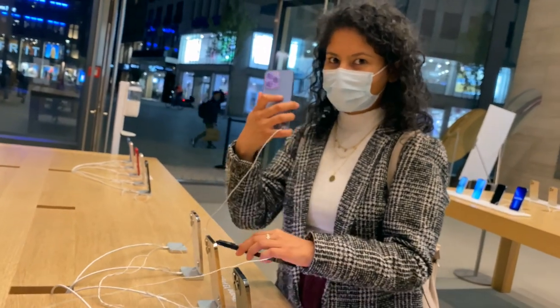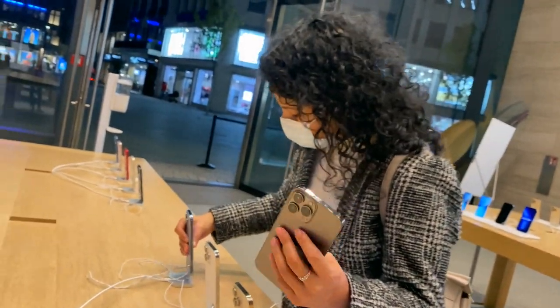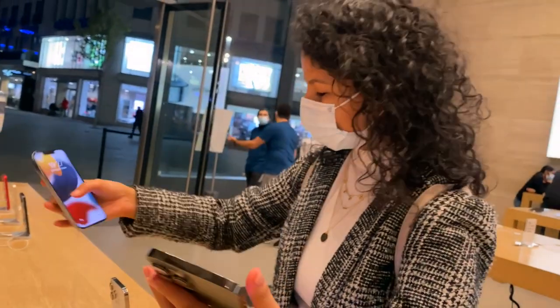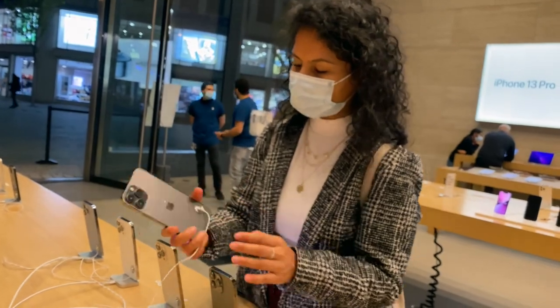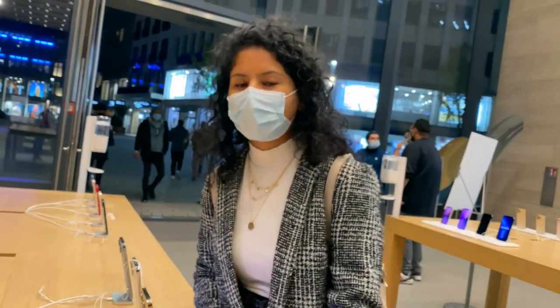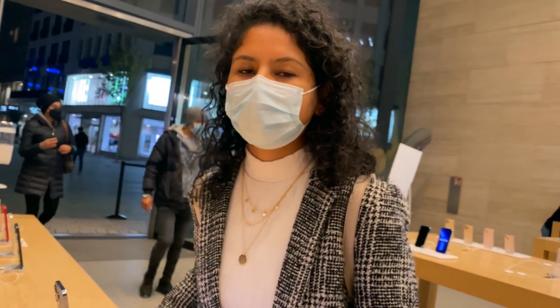Now I was comparing their size. iPhone 13 Pro is 6.1 inch and the other one, Pro Max, is 6.7, and it looked quite big on my hand. I was comparing which one is more handy for me, and I think I like iPhone 13 Pro more and not Pro Max. So these are the options for colors, and I think I would go with Sierra Blue because it is the latest one and I love the color.